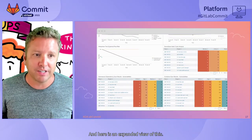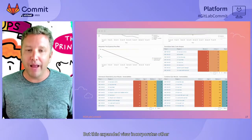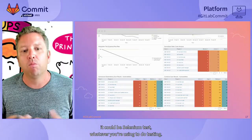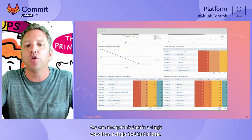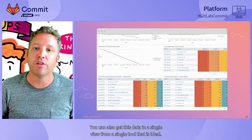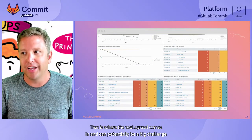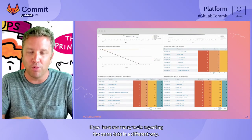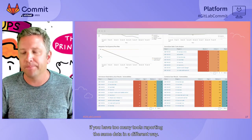And here is an expanded view of this, but this expanded view incorporates other data from other testing tools, because like I said before, your CI/CD processes are a great source of seeing activity with other tools. So it could be SonarQube, it could be Selenium tests, whatever you're using for testing. You can also get this data in a single view from a single tool. That is ideal. That is where tool sprawl comes in and can potentially be a big challenge if you have too many tools reporting the same data in a different way.